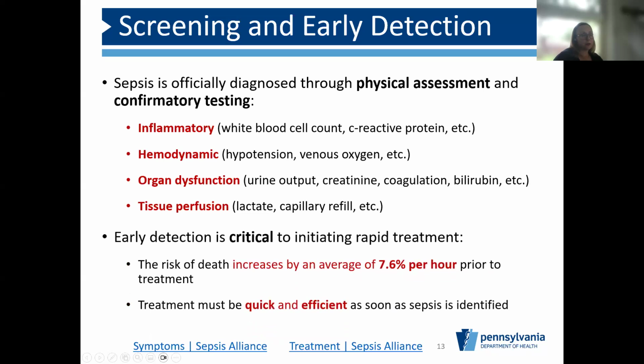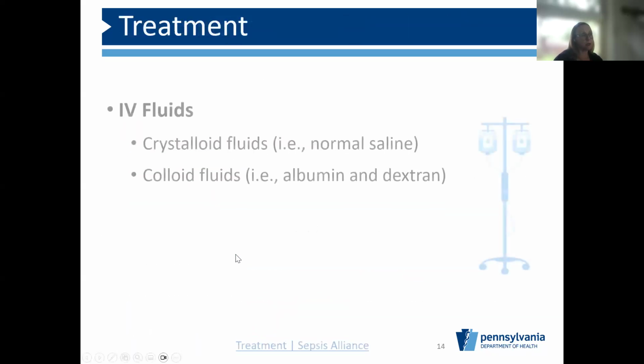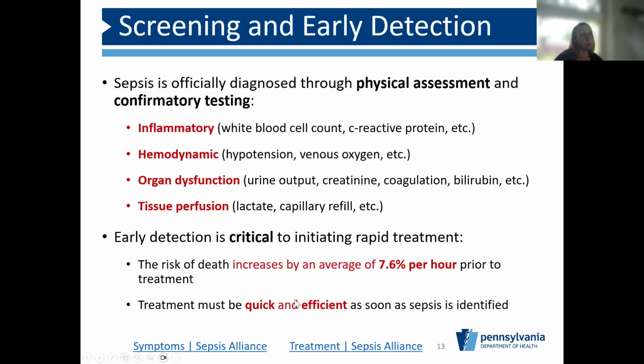And this is, I was looking through the slides to make sure we have this. So early detection is critical to initiating that rapid response. So we recognize the symptoms, we're initiating a response, but studies show that the risk of death increases by an average of 7.6% per hour prior to treatment. So every hour that diagnosis and treatment is delayed, the risk of death increases by 7.6%.